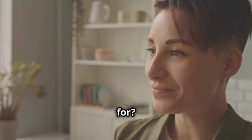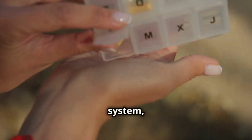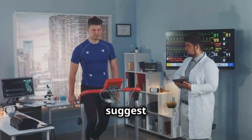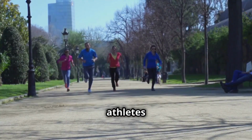So what's it good for? Spirulina can help us in a lot of ways. It strengthens the immune system, reduces inflammation, and can even help manage cholesterol. Some studies suggest that it also improves heart health and boosts energy. Great for athletes and active people.